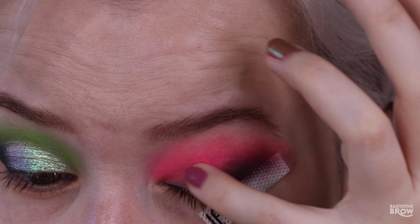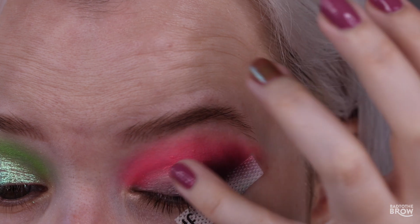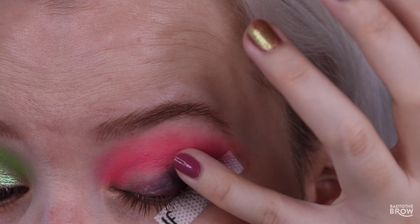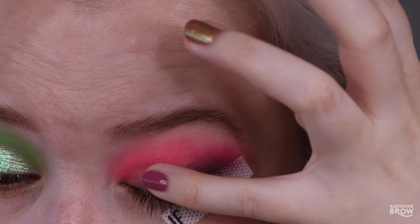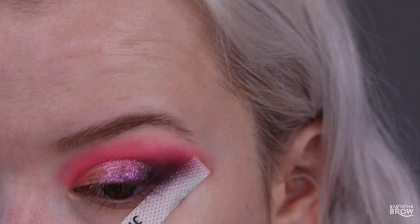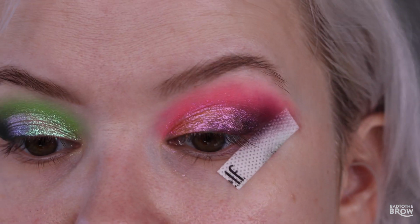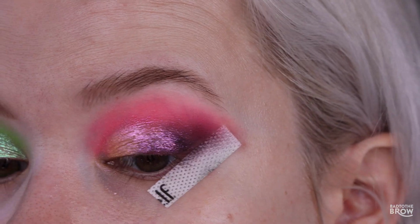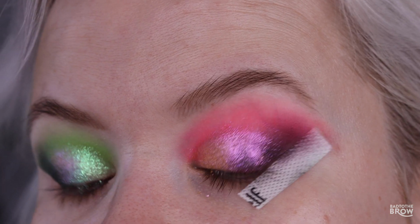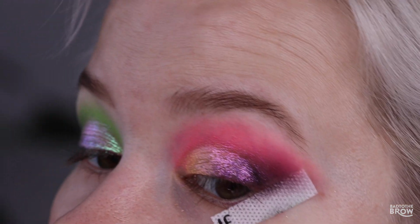Again, using the J-Cat primer. I'm just gonna put it right on my lid, tapping it on. I'm going in with Quantum. Over that, just all over the lid. Ooh, that's shiny, and you can see it's really shifty too. Oh, the other one is so shifty. Wait, it's green and purple, and then this one's like a peach and like a pinky purple. Look at that peach. Wow.